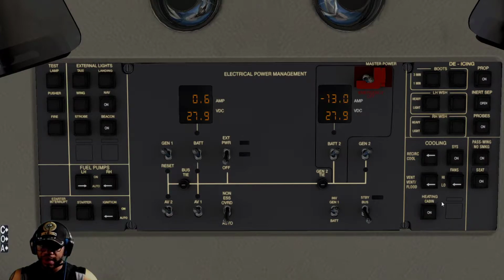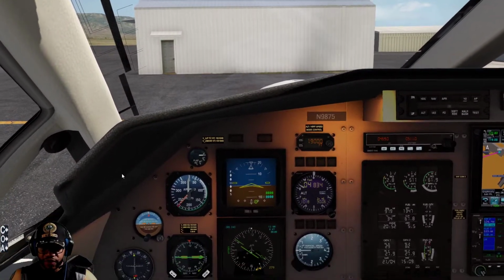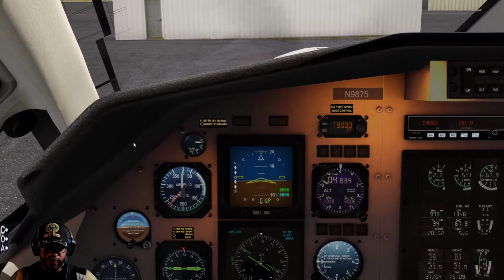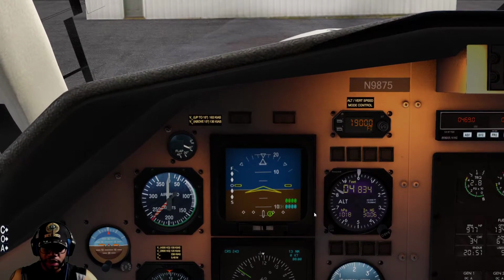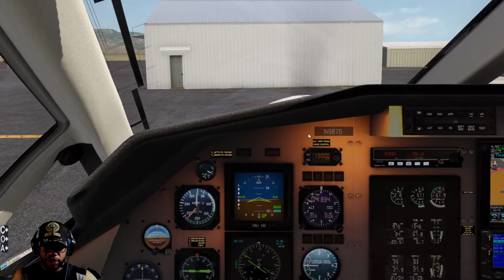I don't think we need any cabin heating, but we'll put it on just in case the temperature decides to drop once we get up top, which it will because of our elevation, and start heating those passengers up, so that's probably a good thing. And of course, we are going to go ahead and turn our taxi light on. Now, without further ado, as you notice here, our flaps are only set to zero, so let's go ahead and drop the flaps. 15 degrees. Altimeter is set, so we are good to go.